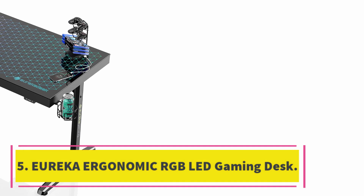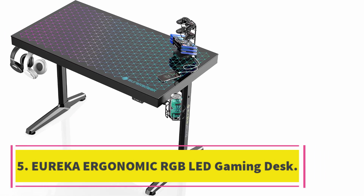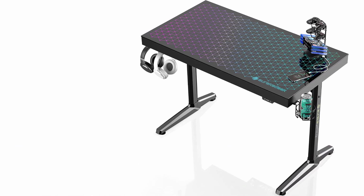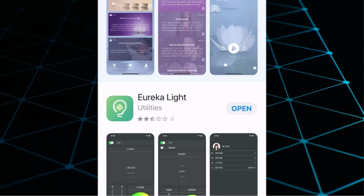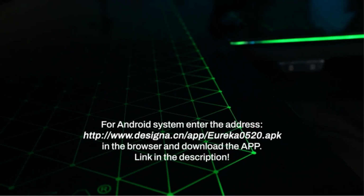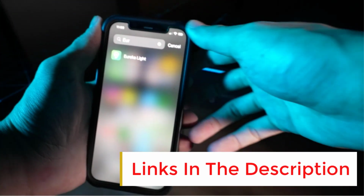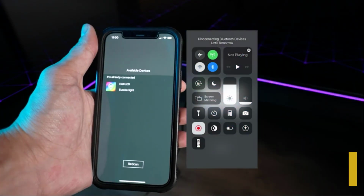Number 5. EUREKA Ergonomic RGB LED Gaming Desk. The EUREKA Ergonomic RGB LED Gaming Desk is a favorite of multiple users on Amazon despite the price point it sells at. And it is quite easy to see why. Not regularly do you see an extremely sturdy table with a scratch-proof, shatterproof, and waterproof glass top that can sustain as much as 200 pounds of load in such a small form factor. A larger option does exist but costs twice as much.